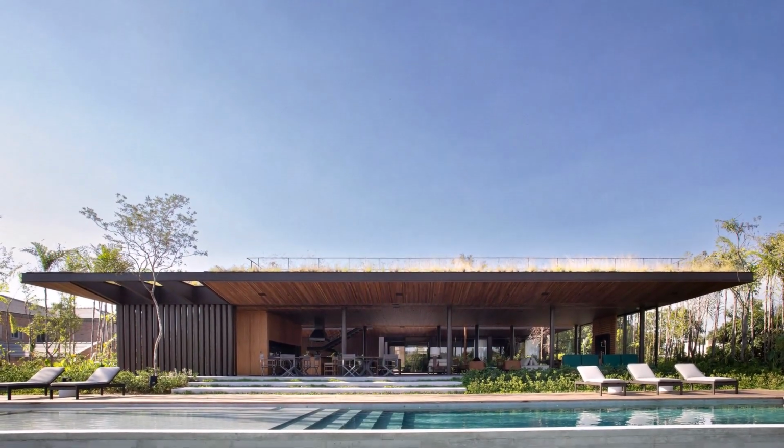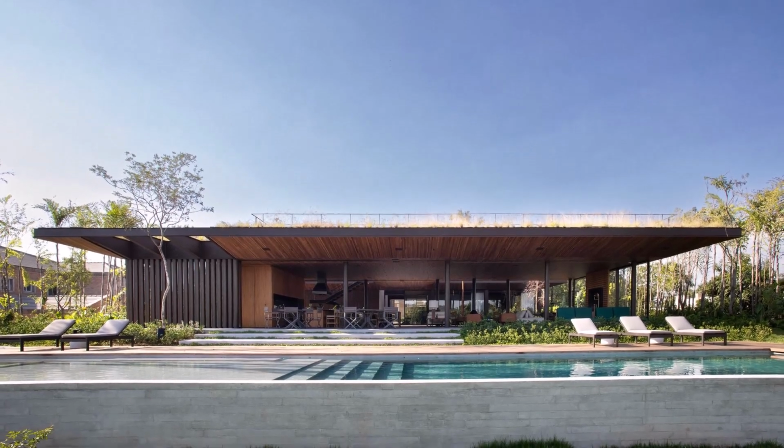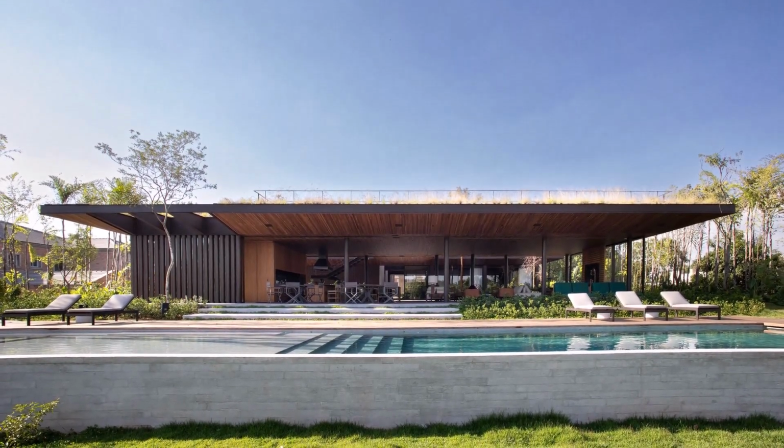The pool, subtly lowered relative to the social area, offers stunning views of the golf course that graces the back of the property.